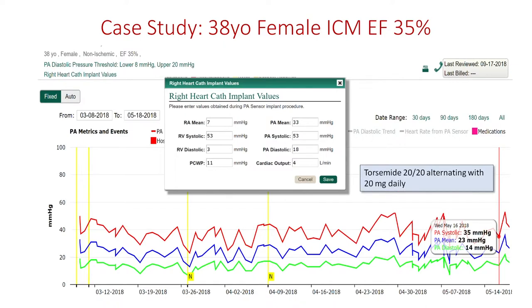She just had pulmonary hypertension, and you'll see why she had pulmonary hypertension in a little bit. It was really because of her MR. And you'll see her MR in a little bit. So she was on alternating doses of torsemide, 20 and 20 alternating with 20 milligrams daily at implant.